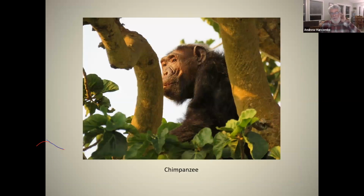Here's one of the chimps up the tree eating figs. Now, chimps are chimpanzees, and gorillas are apes as opposed to monkeys. They're in the same primate group. But these chimpanzees, when they're up there and there's all sorts of fig fruit around, will examine each piece of fruit before they pluck it. If it's ripe, they pluck it and eat it. If it's not ripe, they leave it alone.